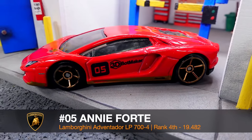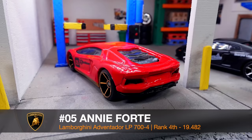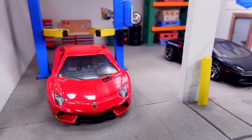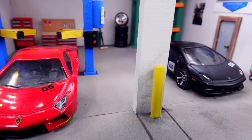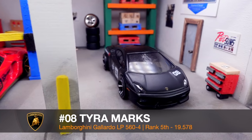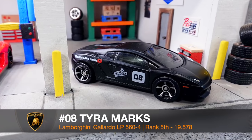Up next in the number five car is Annie Forte, driving the Lamborghini Aventador LP 700-4. That's quite a name there. It's certainly a long one, and it's a long car as well. Next up in the number eight car, we have Tyra Marks driving in the black Lamborghini Gallardo LP 560-4.